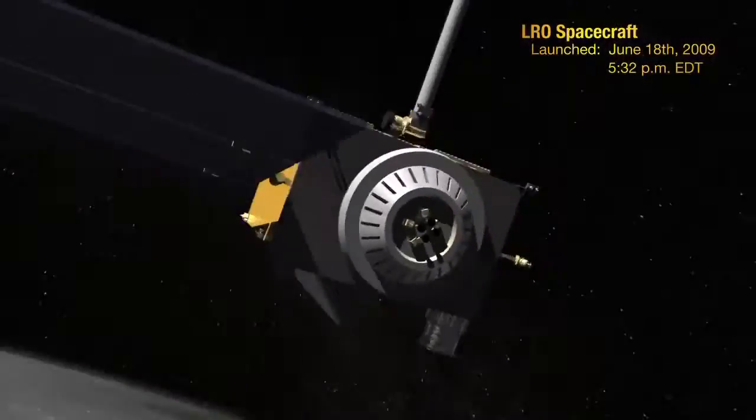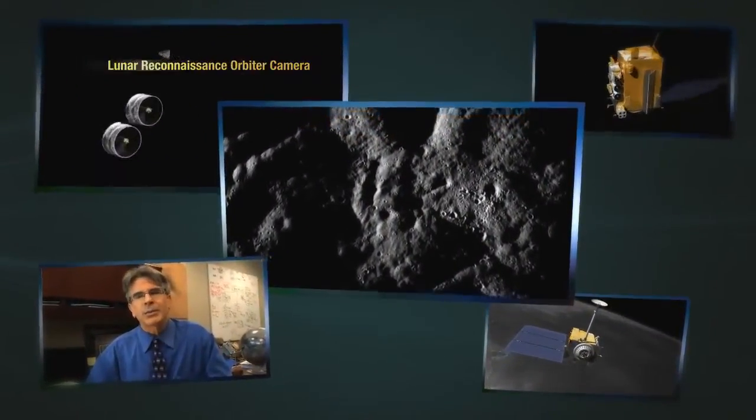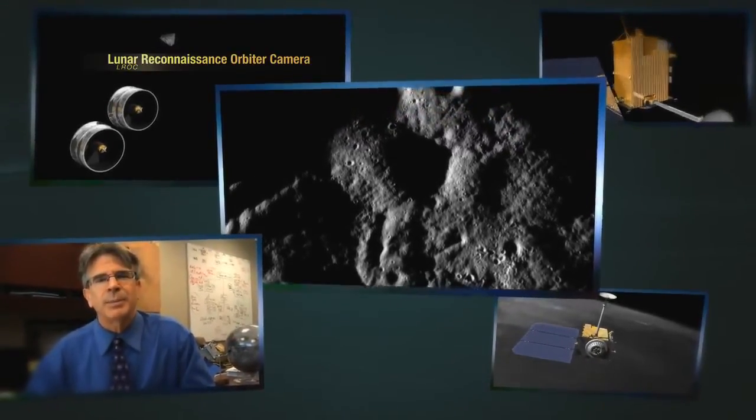Today's segment flies us to the moon, revealing images captured by LROC, the Lunar Reconnaissance Orbiter Camera. Since 2009, the Lunar Reconnaissance Orbiter spacecraft has been mapping the moon. Here are my top five favorite images.